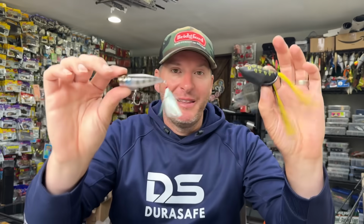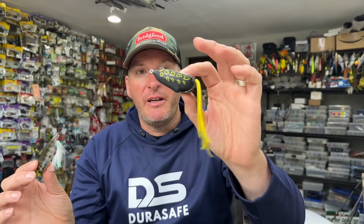Needless to say, these are kind of a 1-2 punch for me. Bullet Pop, more open water, a hollow belly Swamp Lord if I'm fishing thicker cover. And I'll sometimes have a walking frog as well as a popping Swamp Lord rigged up just for those instances. So those are two baits.